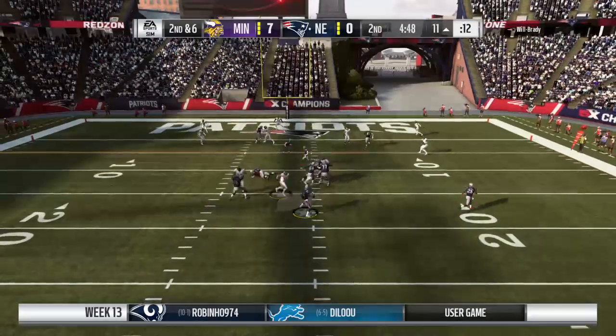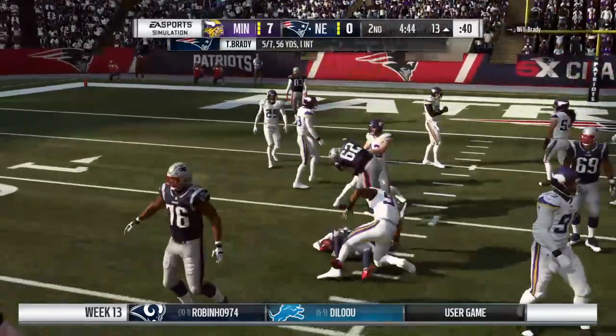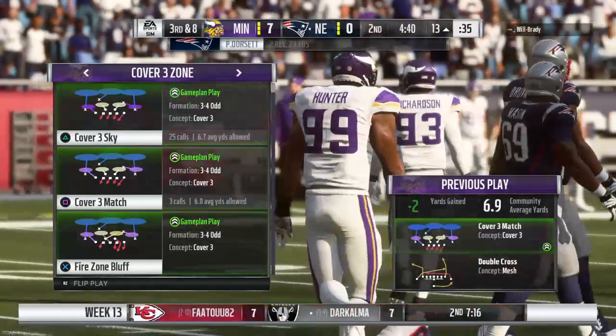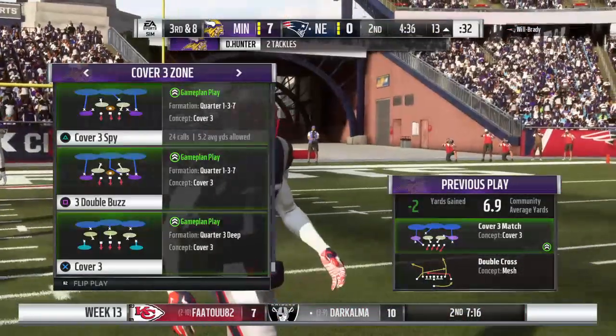On 2nd down, here's Brady. Dorsett making the catch. And they'll lose yardage here. They go backwards to the 13-yard line. It'll wind up being a loss of 2. And that'll make it 3rd down.